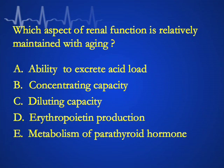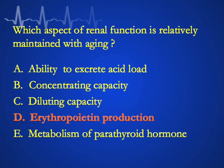Again, the question which we asked before, and I know the answer was all over the place: the ability to excrete acid load does decrease with aging. There is decrease in concentrating ability, there's decrease in diluting ability, and there is decreased metabolism of parathyroid hormone. So the answer was that erythropoietin production is relatively unchanged as patients get older.